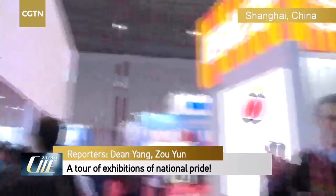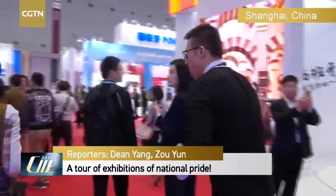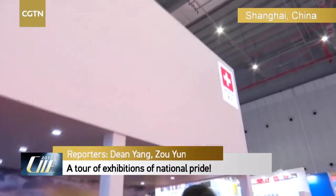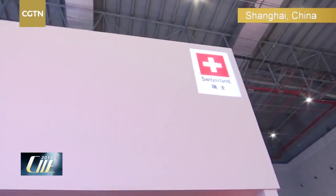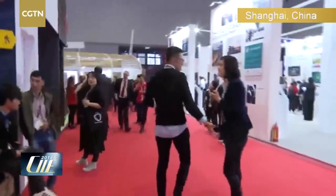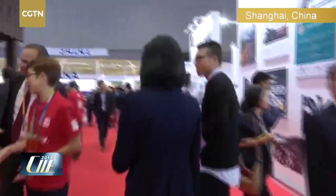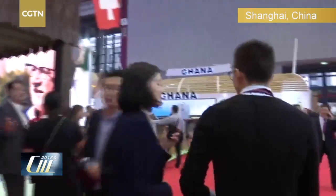And now we reach the last stand of our pavilion. We're about to visit here, and look at that national flag over there. You will know. It's Switzerland. Yeah. I always have this dream about Switzerland. I think it's a beautiful fairy tale-like country. It is. It's so beautiful, but I never got the opportunity to be there. Actually, yeah, I visited there a couple of times when I was studying. Oh, you're well traveled. You've been everywhere.